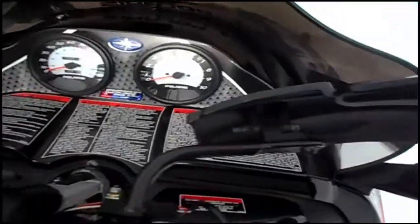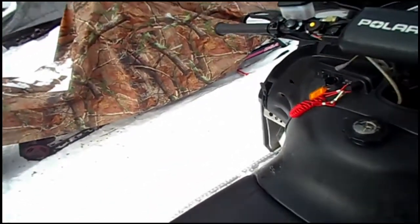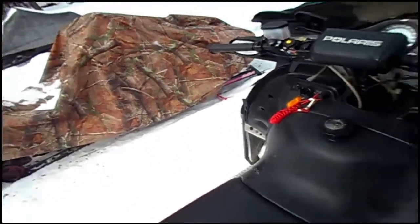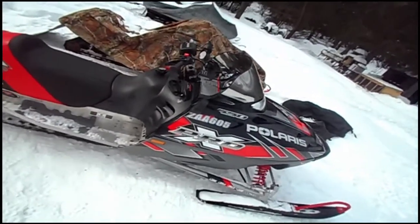So far this year I have 288 miles on it that I put on it, and my friend had it before me, and I rode it when he owned it on the trails. This was actually the first sled I really felt comfortable on the trails. It rips, but it's the funnest sled ever.